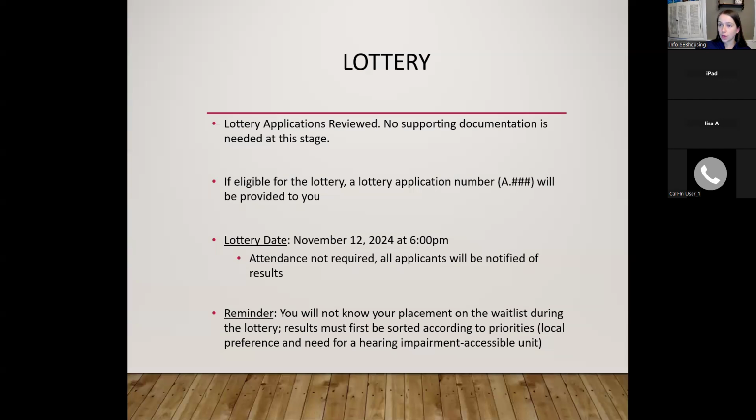The email that you receive with your lottery application number is also going to confirm the bedroom sizes that you applied for, so take a look at that. And it's also going to confirm if you indicated that you need a disabled accessible apartment. And applicants who need one of the units with special features are going to have priority for those units over households who don't need the accessible features of those apartments. And then again, the documentation requirements guide that I mentioned before, that gives you details on what needs to be submitted to us after the lottery if you're one of those top waiting list households, is attached to that email as well.